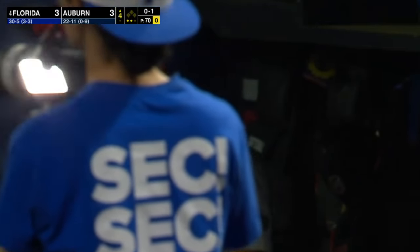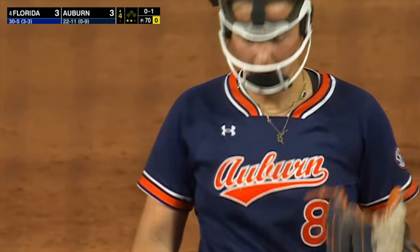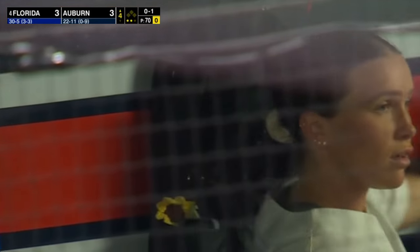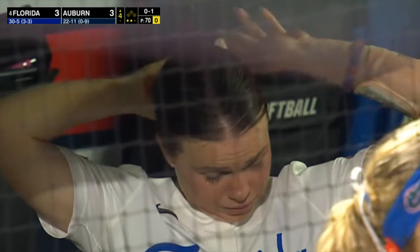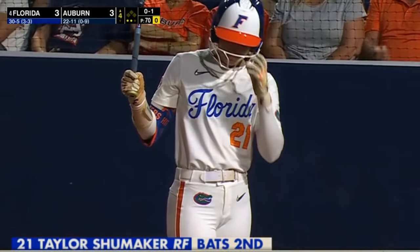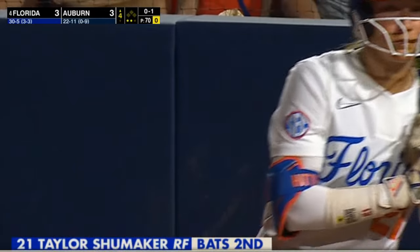The runner is out, so there are now 2 outs in the inning, and that changes things dramatically here in the 4th. Absolutely, and you know that goes for the momentum. The momentum's on Auburn's side, just able to get that call too, that plays with the momentum. So it's a 0-1 count now to Taylor Shoemaker. Again, the freshman superstar for Florida. Already 13 home runs as a freshman.